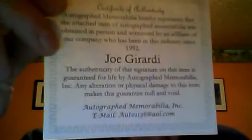This is the certificate of authenticity for the next one. For Joe Girardi, any Yankee fans out there, this is when he was a player. Really nice. If you're still a Yankee fan, you want a Joe Girardi. It's on an MLB player's 8x10 photo, and here is the autograph. Yeah. Nice. Alright.